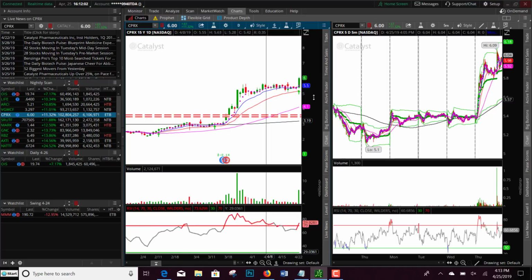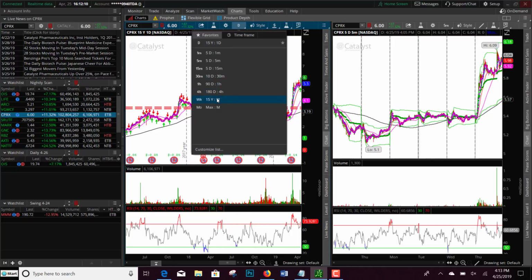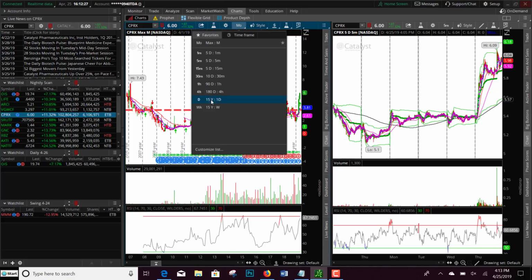All right, so it had to move up off of the 9 EMA. So there's no support or resistance that we can see on the daily. So I'll take a look at the weekly. There's none on the weekly. So it might be at all-time highs. We'll take a look at the monthly, and it is not. So let's see. Next level of resistance is this 743, which is all-time highs.